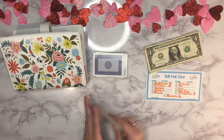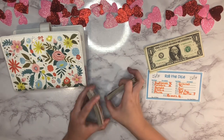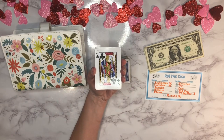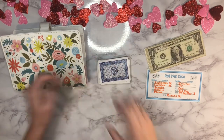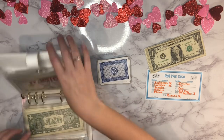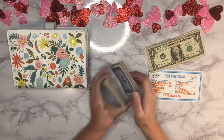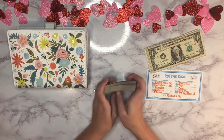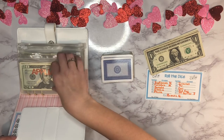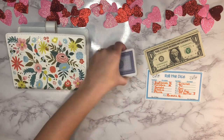Okay. Alright, so let's see. A jack. Jack is fully funded buffer again. Okay, let's see. Mix them up. And let's pull from the top. A 2. So 2 is appliances. All right. And since I pulled that one off the top, we'll just pick another one that is not that card. All right. 2 again.